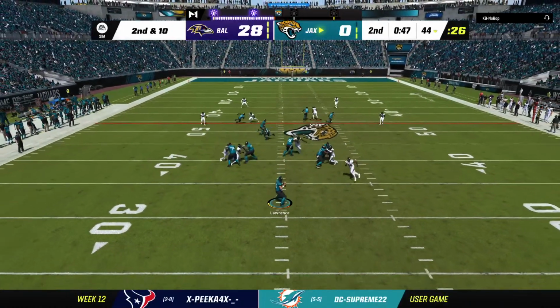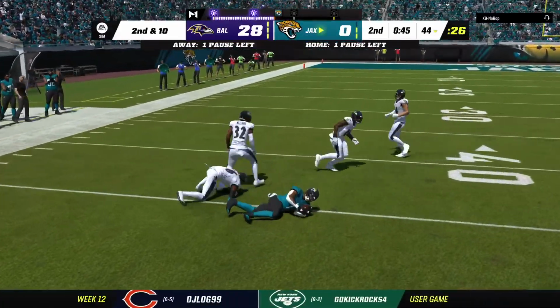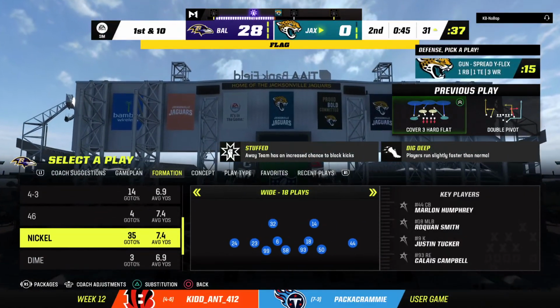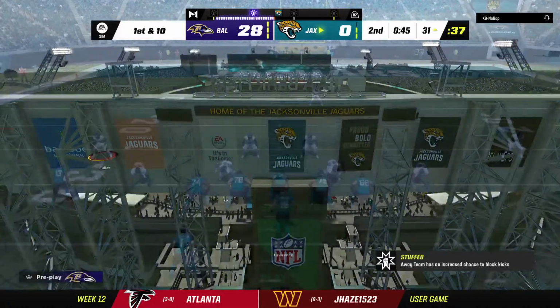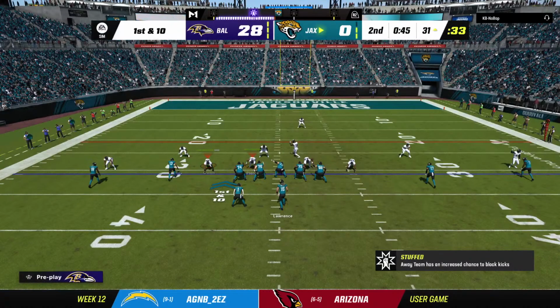2nd and 10. Here's Lawrence again. He'll get this out to the flat for Etienne. And he'll be tackled on the other side of midfield at the 46-yard line. So the penalty yards marched off on the face mask. Here's 1st and 10.